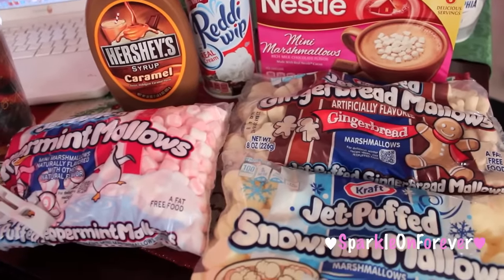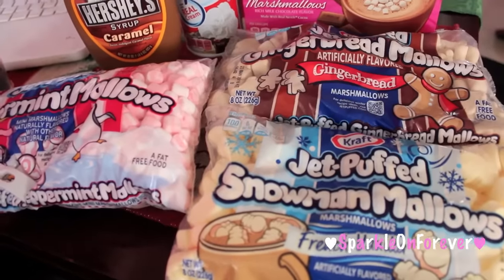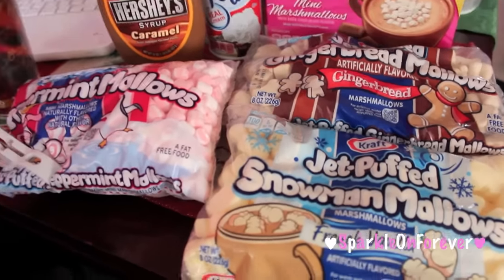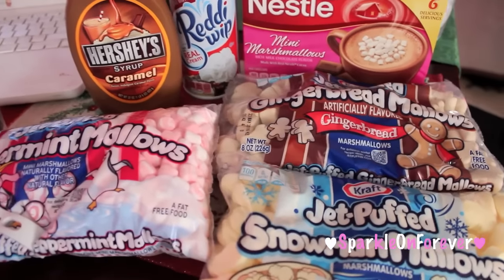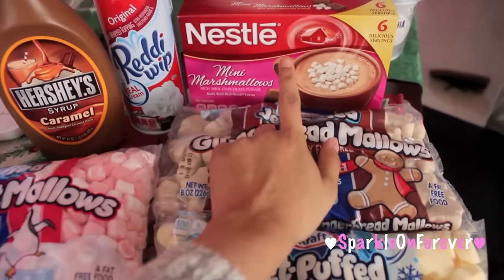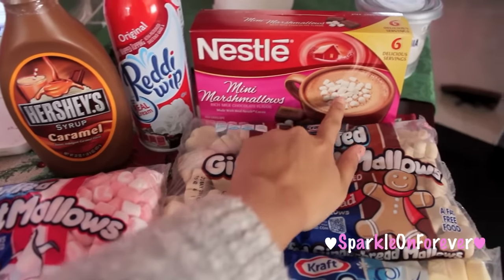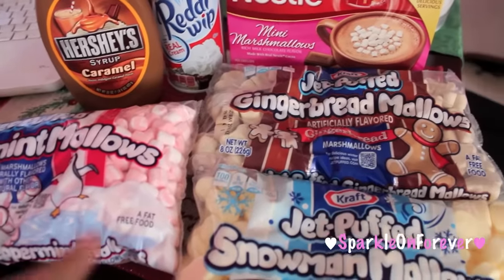I had some hot cocoa. I finished the entire box, so I had to go get more. And I also got all of these marshmallows. I know I went a little bit crazy, but I couldn't help myself. So I picked up 4 boxes of the hot cocoa. It does come with little marshmallows, but I always add more.